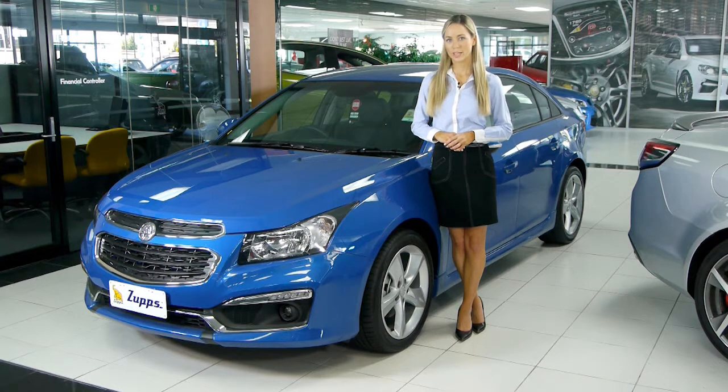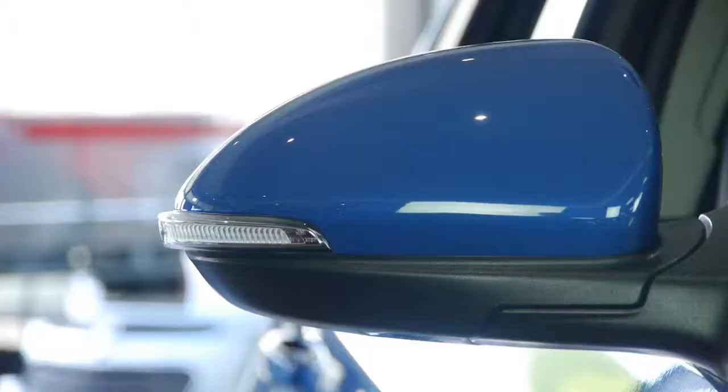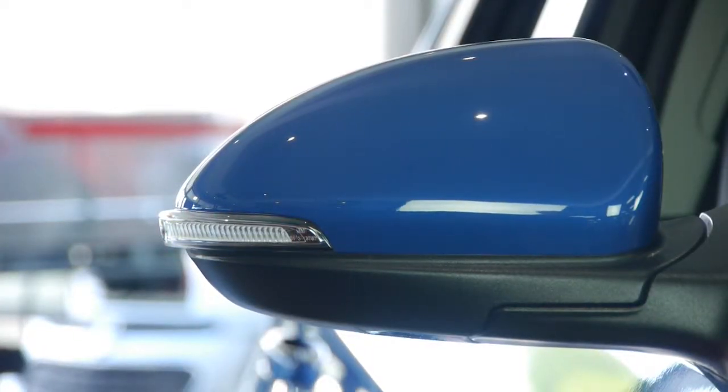Today we're going to be looking at the Holden Cruze. The Holden Cruze redefines small car driving. It has a dynamic front end, bright colours, alloy wheels and mirrors with integrated turn signal lamps. These features give you just a hint of the sporty excitement that awaits you with the all-new Holden Cruze.